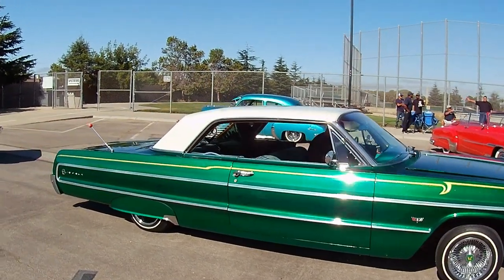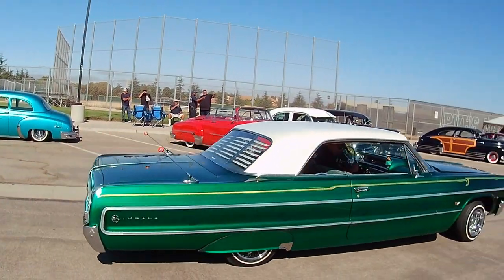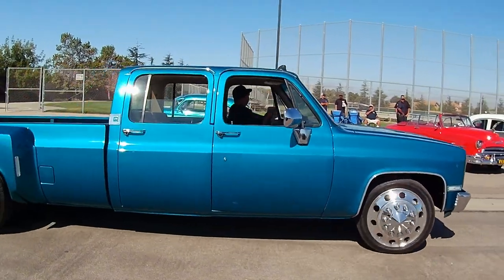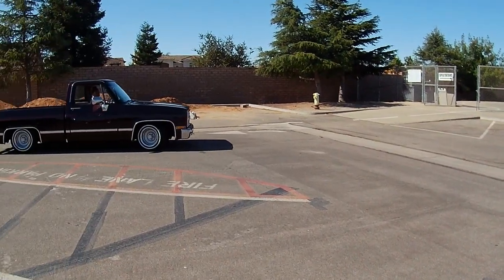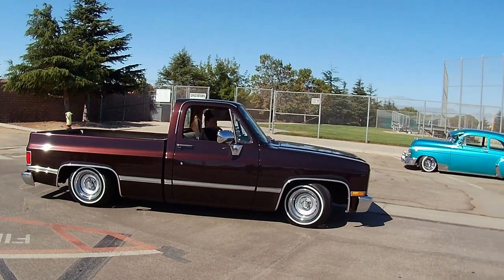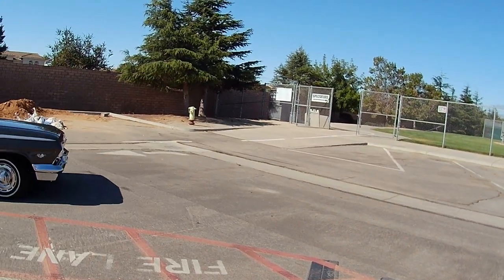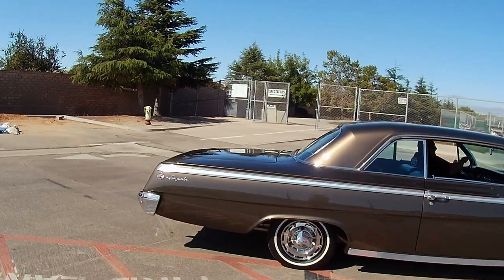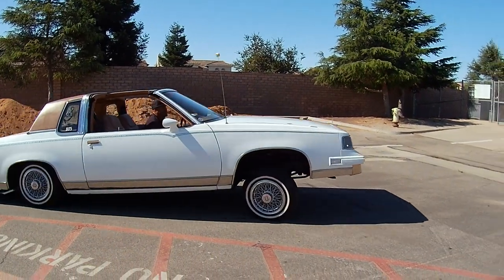That's a sweet Impala. Love that color. Thank you. Truck. They just keep cruising on in. Everybody's got to ride out today. It's the place to be. Pioneer High School, if you want to see the cruising machines. Oh yeah, looking good.